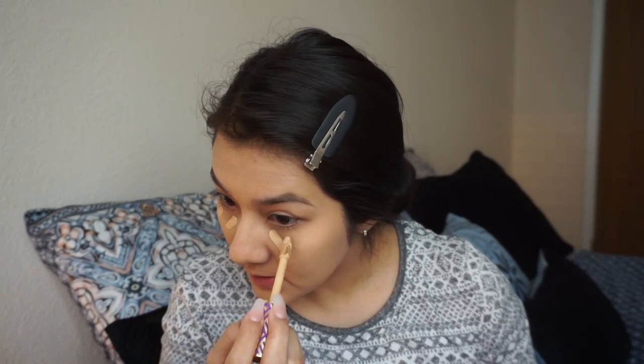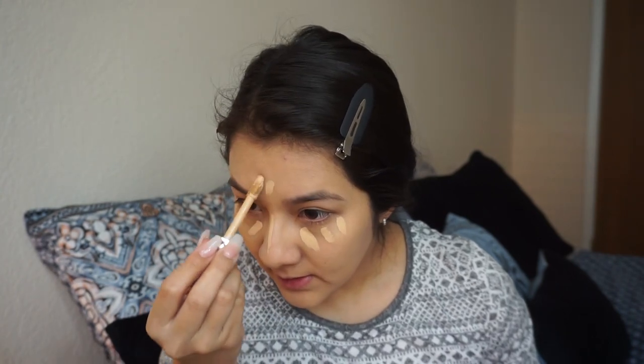Okay. Now, I have my Tarte shape tape thing. Love it! And then I use the medium one. I just put así, a little bit, and a little bit right here.